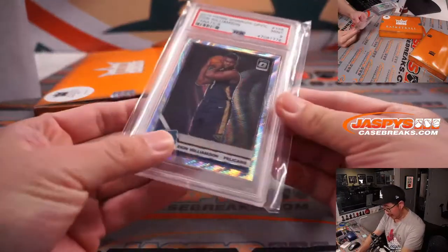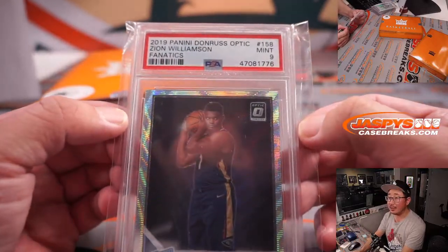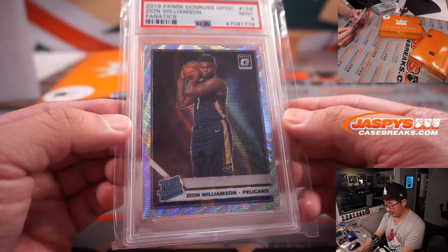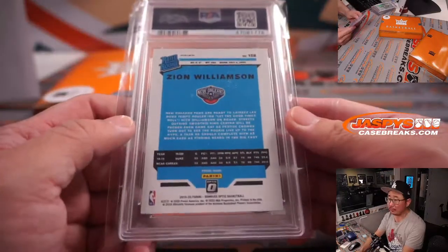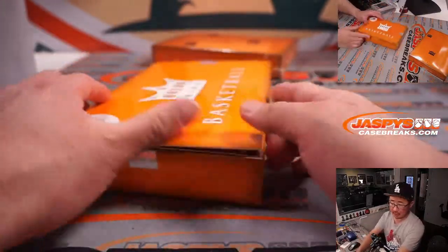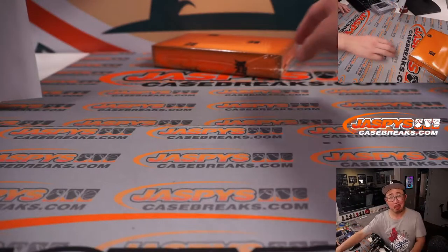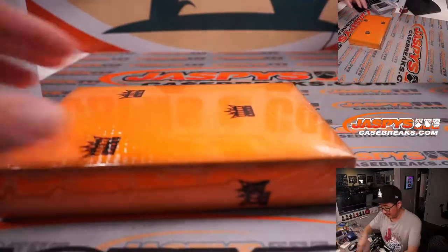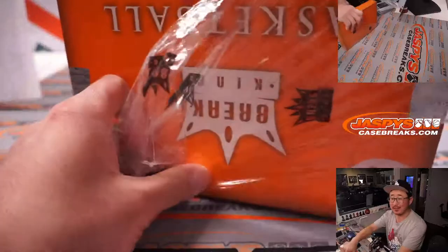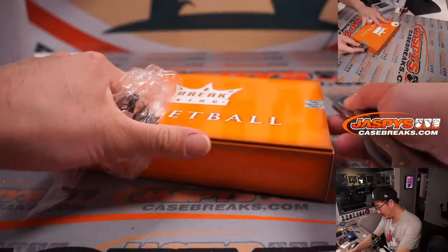And we got a Zion out of a Fanatics box. 2019 Panini Donruss Optic Basketball Wave parallel, PSA 9. Hopefully we'll see him back in action before the end of the season. Pelicans, Jeremy Port with the Pels. Whoa, is that right, Rex? Nice. That'll go straight. And you're welcome, Rick. I think that's going to go straight to Joe P's PC. The Joe P PC.